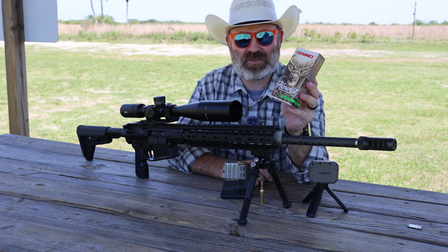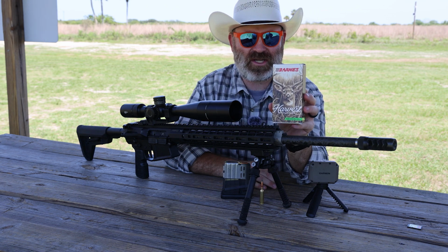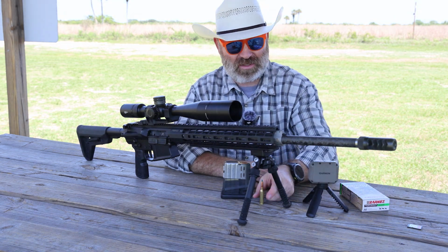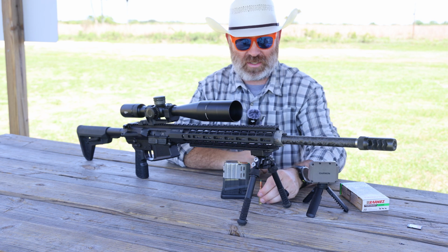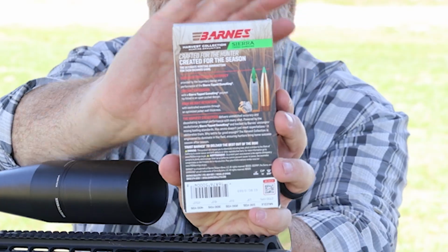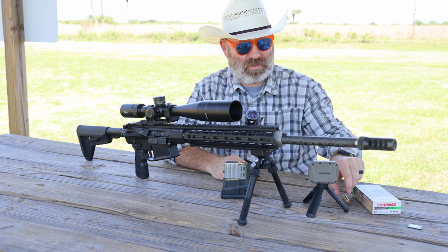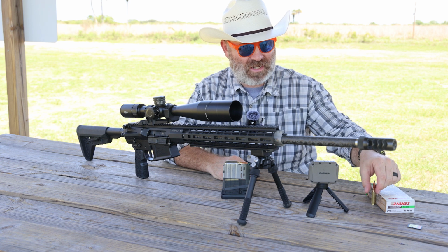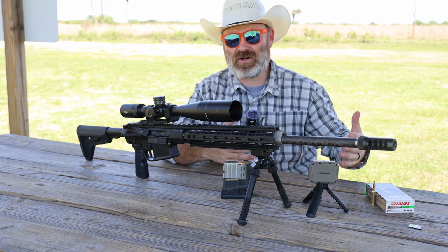I expect a speed close to 2,700 feet per second and a lower standard deviation. This has a Sierra tipped Game King projectile with a green tip, and what it looks like when it comes out of the gel should be something like what's on the box right there. So 6.5 Creedmoor, 2,700 feet per second. This box of ammunition retails for $40, so in the grand scheme of things, that is a very good price. Will the performance match that of other Barnes rounds?